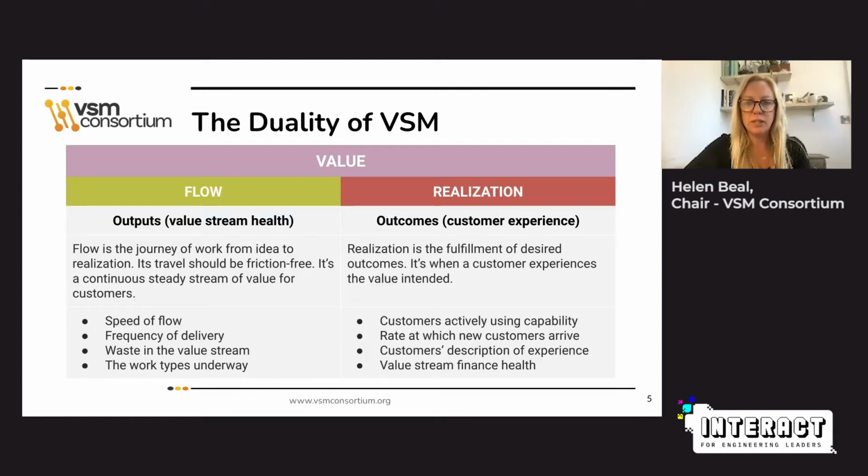Also, very important indicators on your value stream health. So looking at the speed of that flow, that's your cycle time, your lead time. You'll understand more about how to improve getting things to your customer for them to experience. So how frequently you deliver or deploy, understanding where that waste is in your value stream so that you can further optimize flow, and also understanding the different types of work you might be doing.